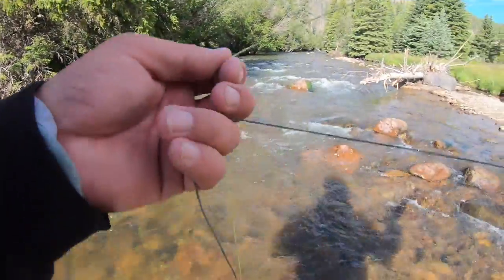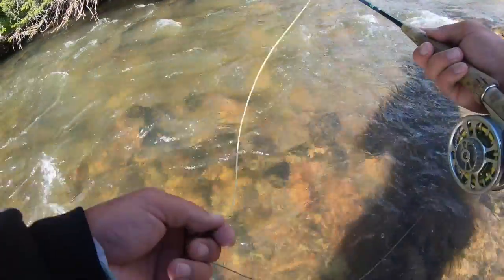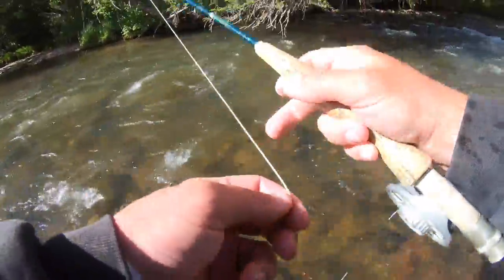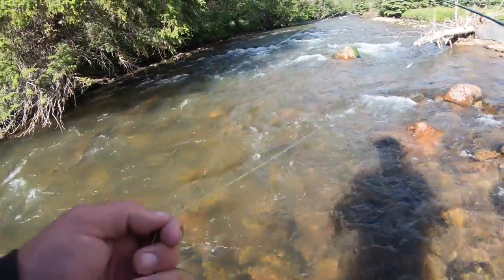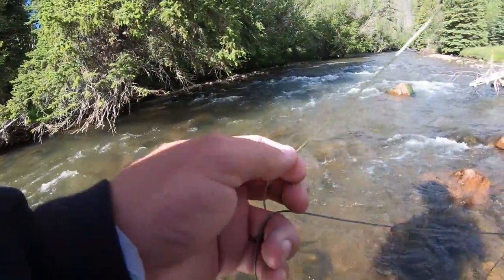Oh, he followed it again. Oh, that was so cool. Are we gonna get him? I highly doubt it. We're gonna give him a couple more. Oh, three times he looked. Oh my goodness. Now I wish I had that little fly back on. I probably would have gotten it tangled in the tree though.